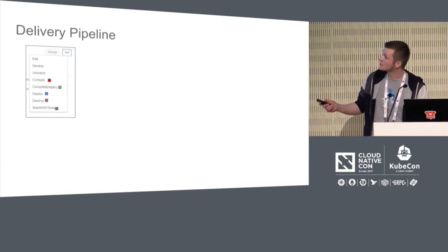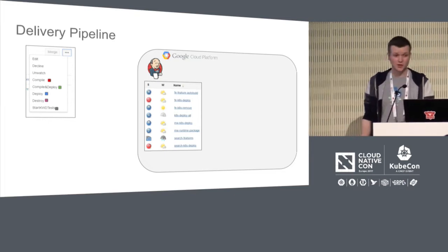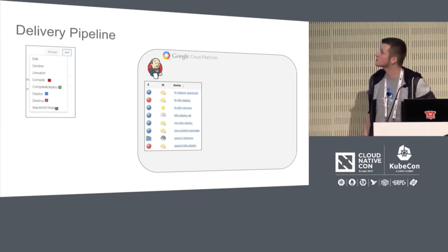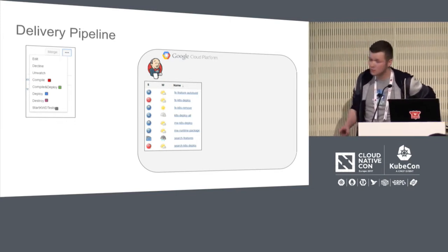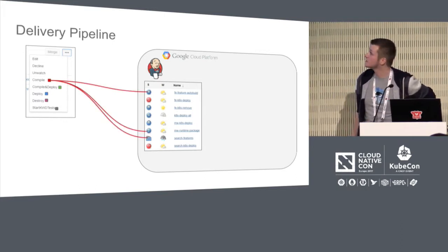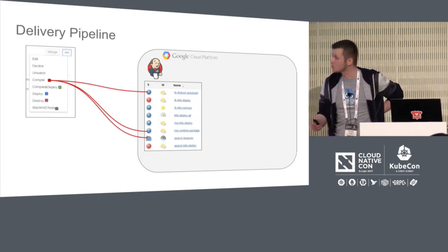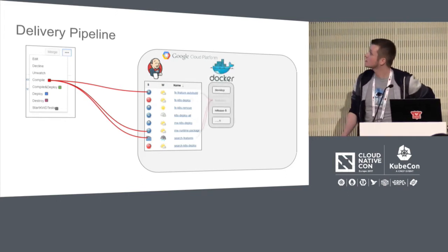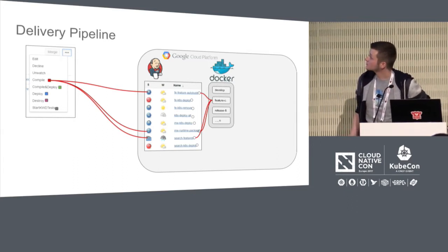So here we have 5 buttons, and on the right side we have our Google Cloud Platform and our Jenkins with some build jobs and other jobs. So when the developer wants to compile his branch, he presses the compile button, and the Jenkins jobs are running. And after the build is finished, the image is pushed to the container registry of Google.